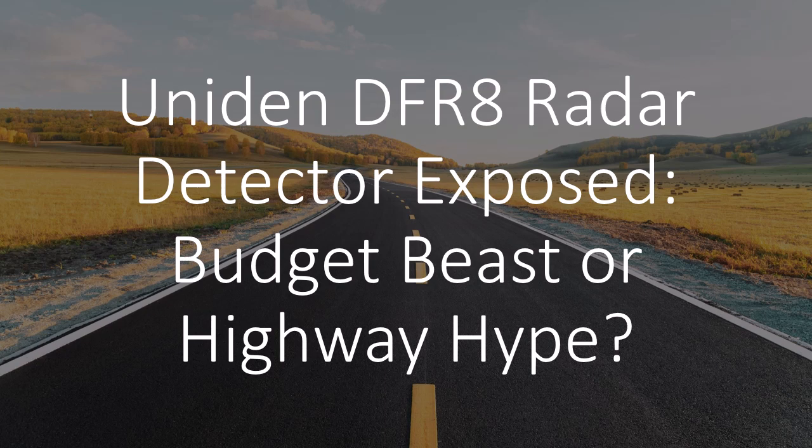Uniden DFR8 radar detector exposed. Budget beast or highway hype?